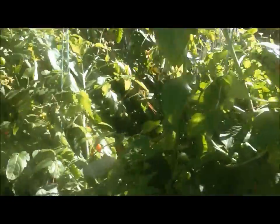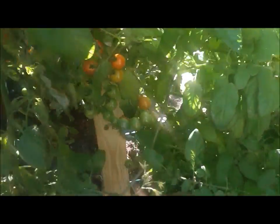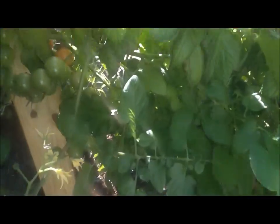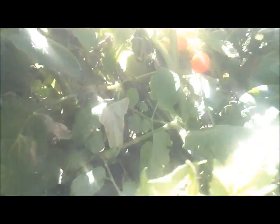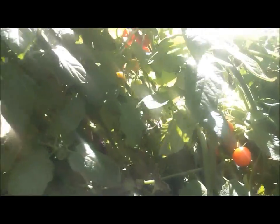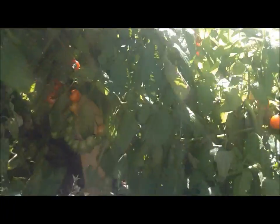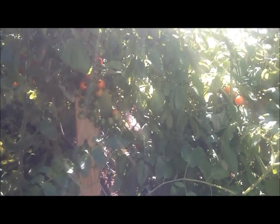And then my bully of the tomato patch has been the cherry tomatoes, and I have just a ton of cherry tomatoes left that are still doing their thing. So I'll have to pick a bunch of these today and decide what to do with the plant. But I've learned too, these cherry tomato plants just take over everything and really need to be off on their own.